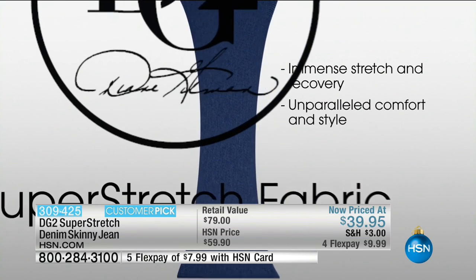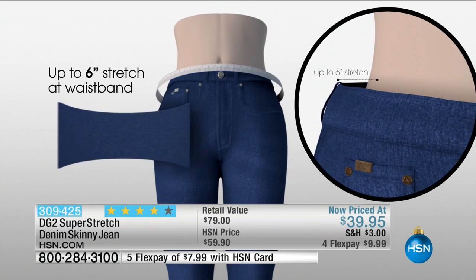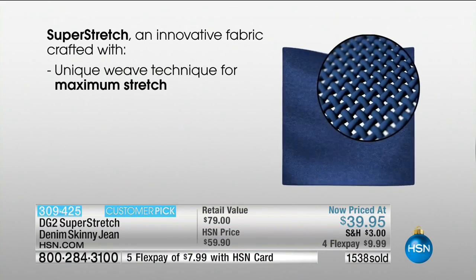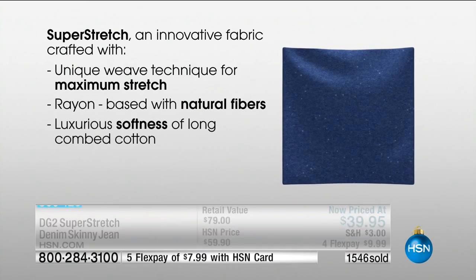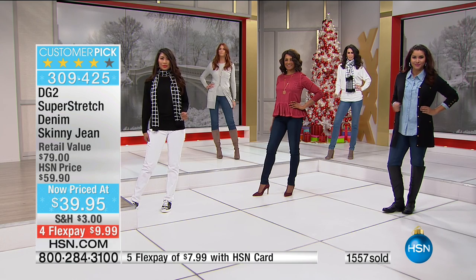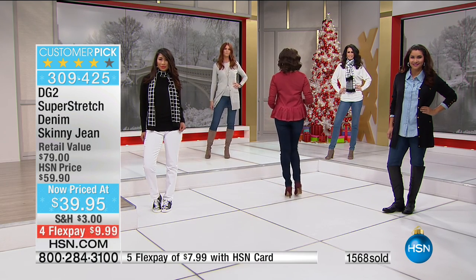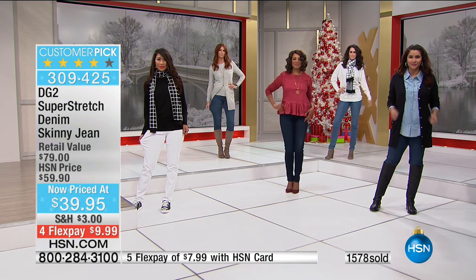It is Super Stretch. It has immense stretch and recovery, a great memory, up to 6 inches of stretch in the waist, up to 10 inches of stretch in the hip area, and that is conservative. Then again, it's so innovative because the stretch does not come from overloading this fabric with spandex. It comes from the way it's woven. So it's woven in a basket weave that not only traps that air and keeps you warm in the winter, insulates you, but cool in the summer, but it also is that basket weave that makes it stretch the way it does, but come right back into shape again.